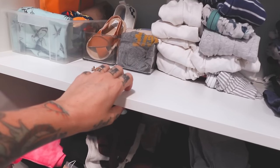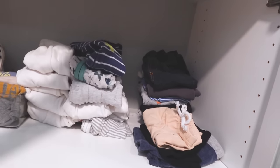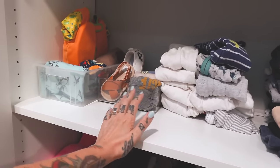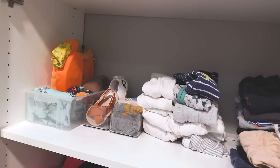I think I'm actually gonna get some extra ones of these because I'm realizing that I don't quite need as much high space here at the moment. So I'm gonna get some extra ones of these, I think, and just have them on hand so that I can change this around as my needs change. But I just love the versatility of it.